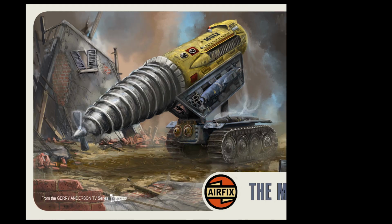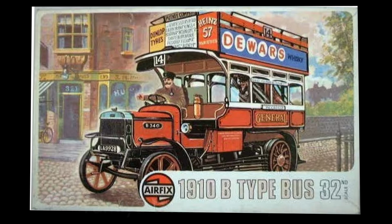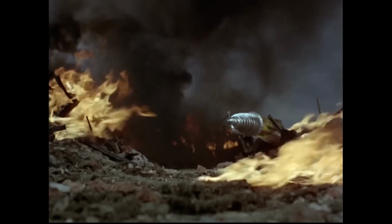And then we come to the Mole, which is probably the most famous of the vehicles carried inside the pod. Features in 3 stories. And again, FX did some 32nd scale fighting vehicles, Monty's Humber, and I think a half-track, and maybe a couple of other things. And also this would put it in the same scale as Thunderbird 4. Quite a tricky one to do as a painting, because how do you illustrate a machine that basically is in 2 parts, which functions underground out of sight? But anyway, I kind of came up with this, which I think reminds people, oh yeah, I remember that from the show. I think this came out pretty well.